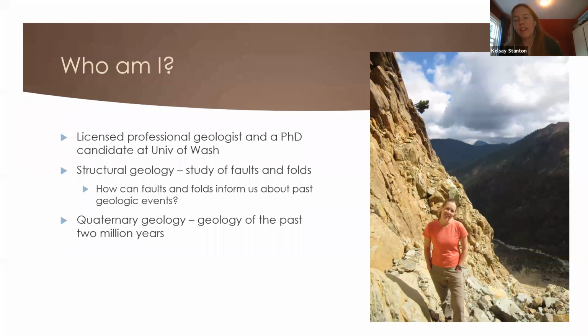I'm a structural geologist and also a quaternary geologist. Structural geology is the study of faults and folds. In particular, I'm interested in how faults and folds can tell us about past geologic events. I also work mostly in the quaternary, which is the past 2 million years. I'm really interested in the faults and folds that have been active in the past 2 million years, because they are likely still active. That tells us something about our potential hazards, and also what the plate tectonics in our region are doing right now, because 2 million years is recent in geologic history.